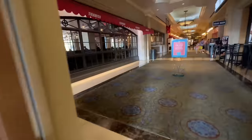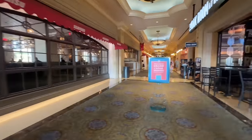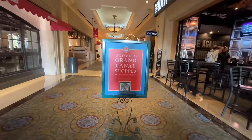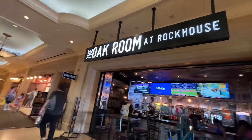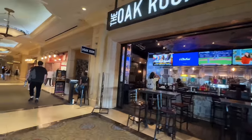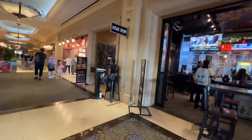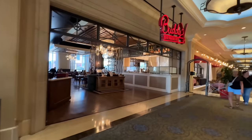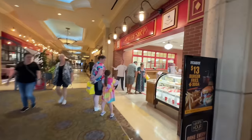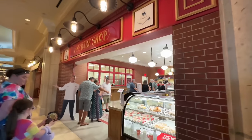Here's Buddy V's, and we're back inside the Grand Canal Shops. And right here is the Oak Room at Rock House, and Rock House is the main restaurant here. Just like Buddy V's is the main restaurant here, but you also have Carlo's Bake Shop right here.